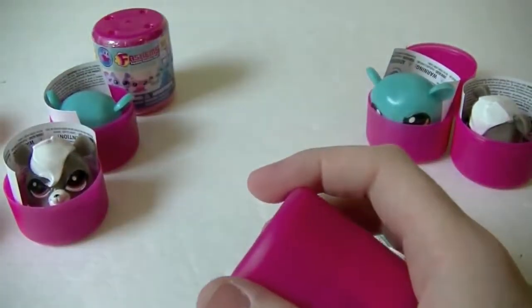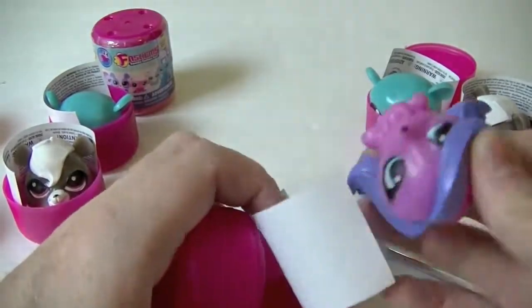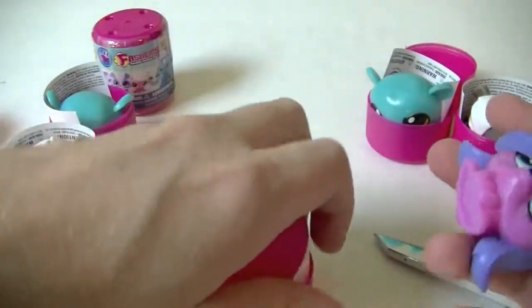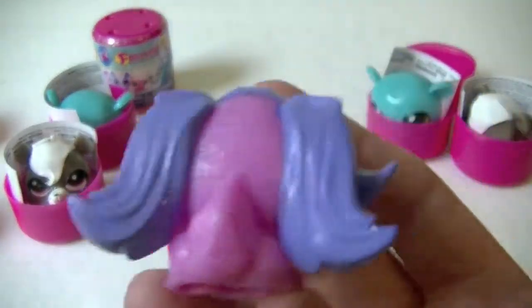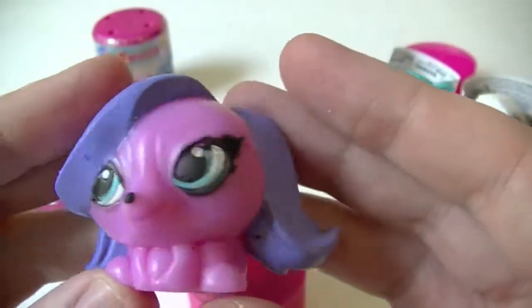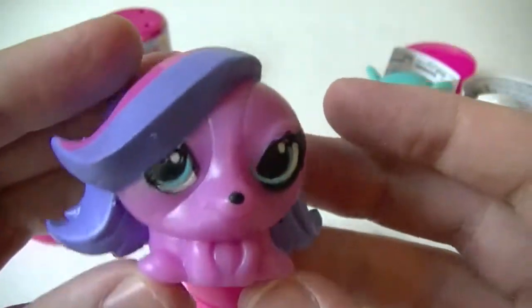Come on, be a new one. Be a new one. Bloop. Yay! We got the girl one, and I can't remember her name. Geez, what is it? I can't remember. Anyways, here's the puppy one. Her paint job's a little messy too.